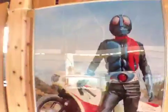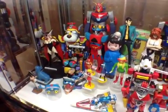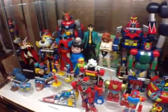So here we have the nice poster of the Kamen Rider, the first one. Okay, I really like the color. Ooh, nice poster. And also it looks like we get the logo poster. Okay, this is still the 1970s section.